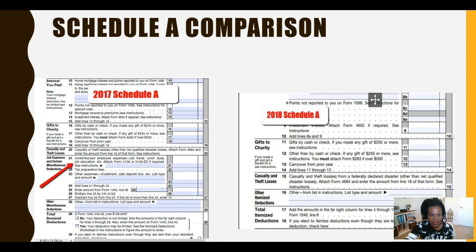And I'm going to show you an example. This is the previous Schedule A. So for those of you that said that you put your employee expenses on your tax return last year, I don't know where you put them, but it's no longer going to be there.